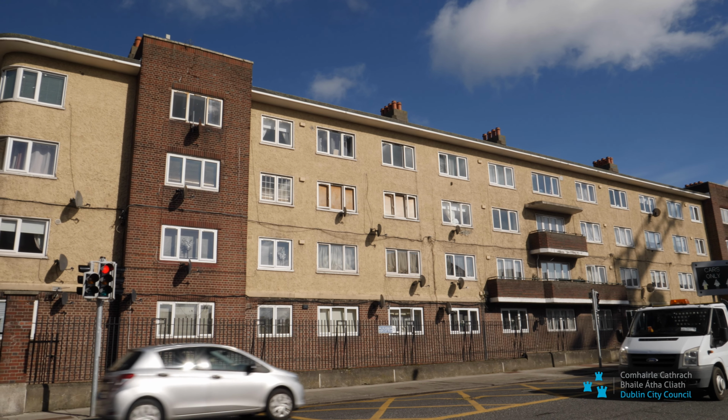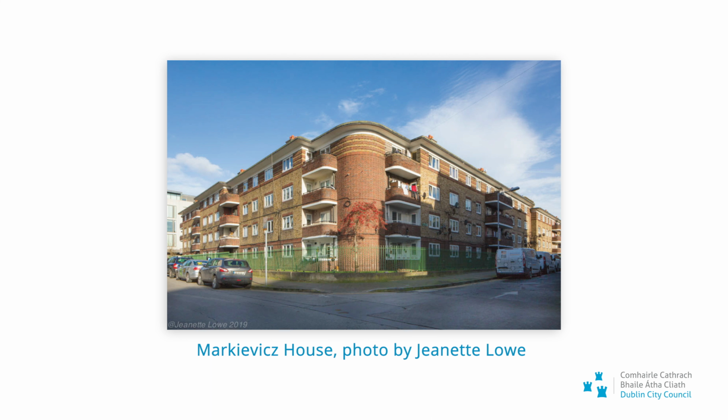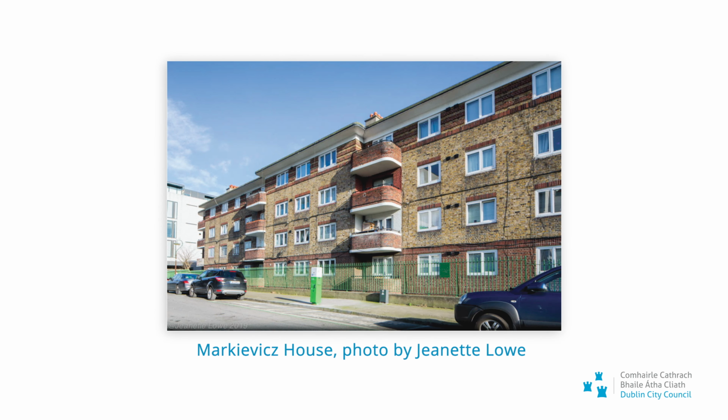Dublin City Council has about 24,000 dwellings. 8,000 of them are flats, and 2,500 of those are this four-storey, we call them deck access type. Examples of that would be Markievicz House, Pearse House, Oliver Bond. About half of them are protected structures, listed buildings. But even the ones that are not are important parts of the social and building history of Dublin.